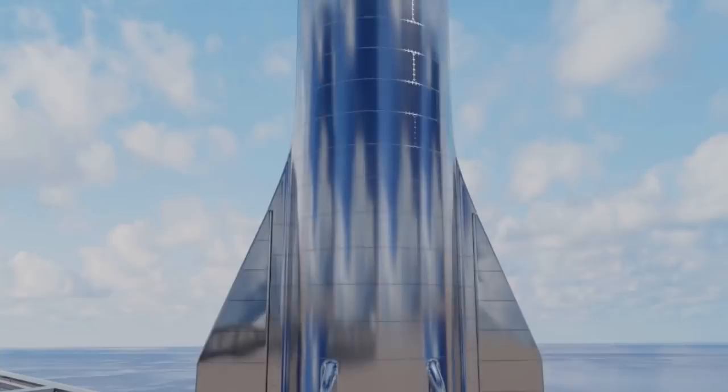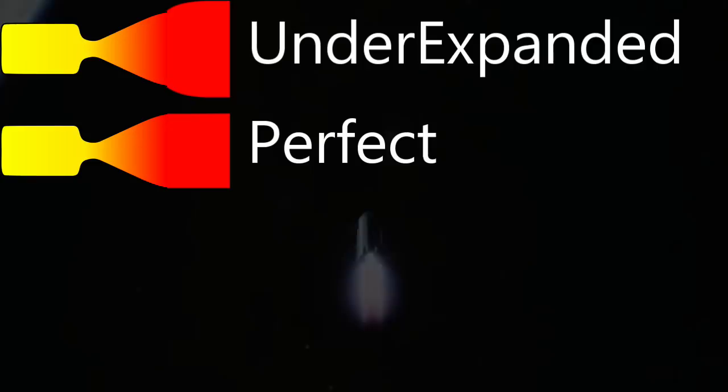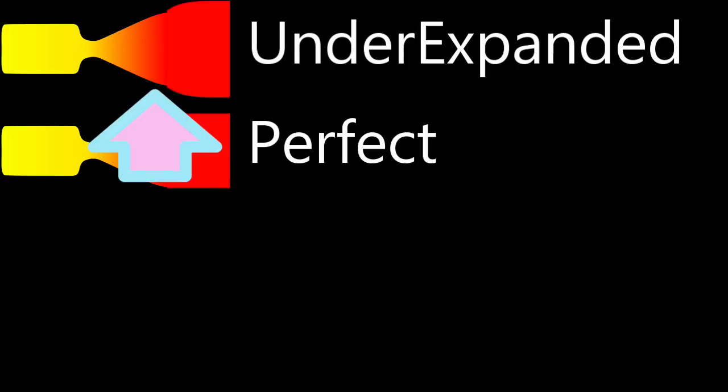As the booster climbs, the outside pressure will quickly drop. The perfect nozzle at sea level becomes underexpanded. That can seem confusing because it looks to be expanding too much. It is out here, but the nozzle is underexpanded back here. When we say under or overexpanded, we are talking about the nozzle, not the exhaust plume.